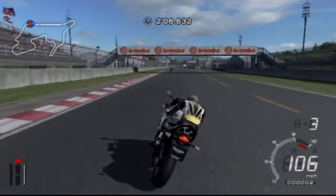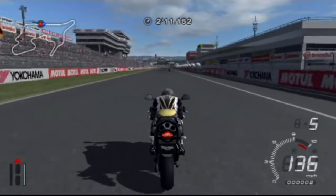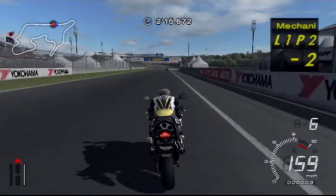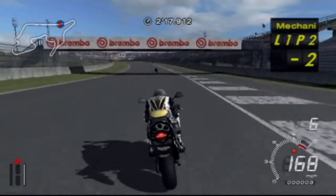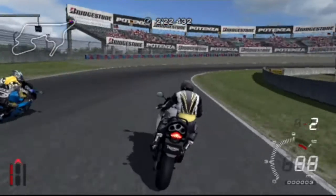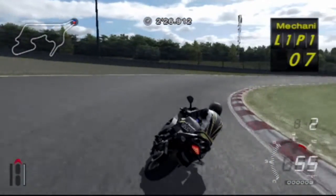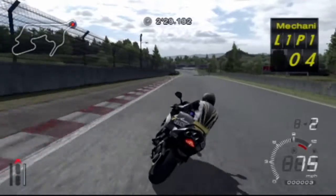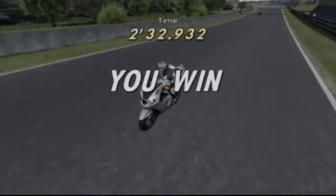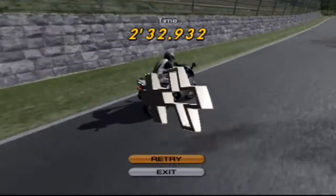Come on, come on. Let's get it, let's get it. 2 seconds behind. I think it might be the second hairpin then. Oh no. Maybe now. That was very good. That was an amazing pass. Look at that. Very good. 2 minutes 32.932. Amazing.